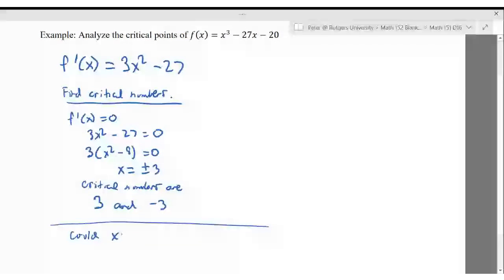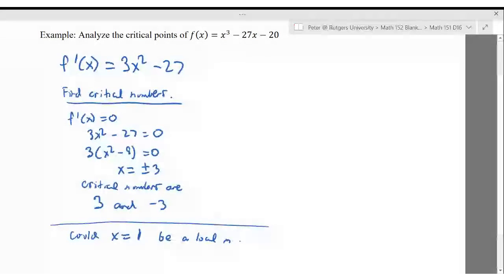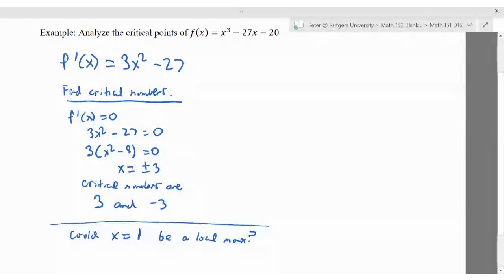So, all right, first of all, could, let's say, x equals 1 be a local max? No. Why not?